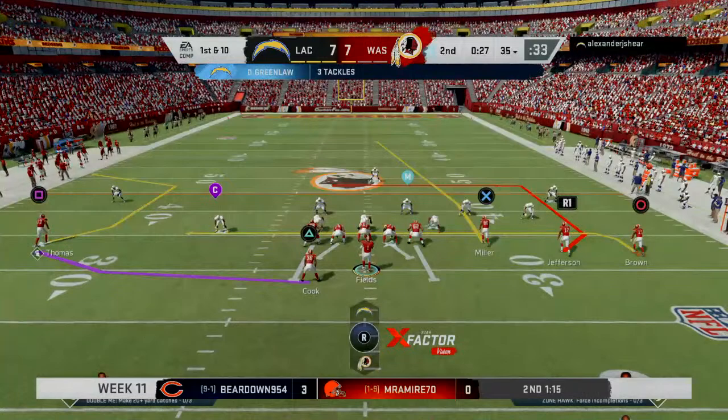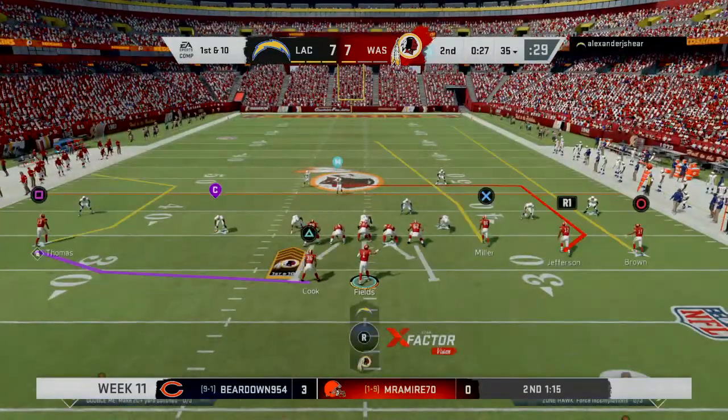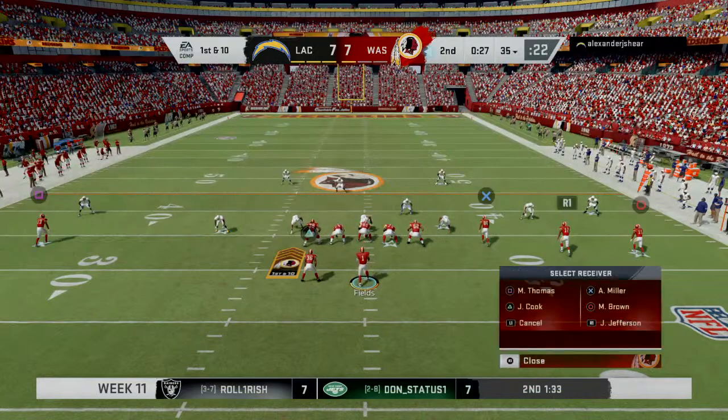Ball up to the 35 now as they come up on first and 10. Hey, alert. Mike's 50. Mike's 50. Watch the slats. Watch the slats.